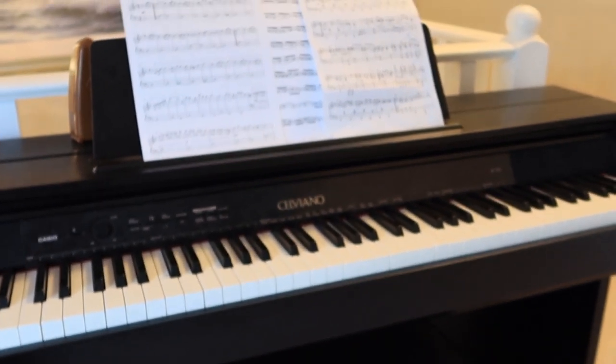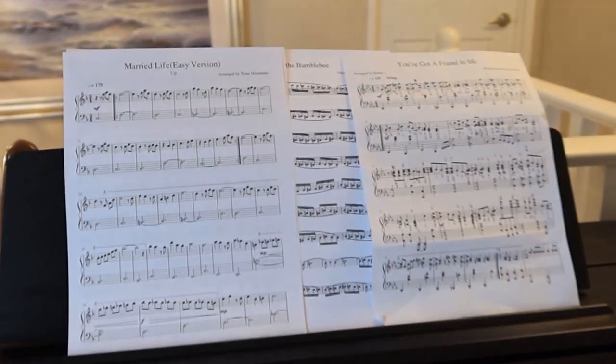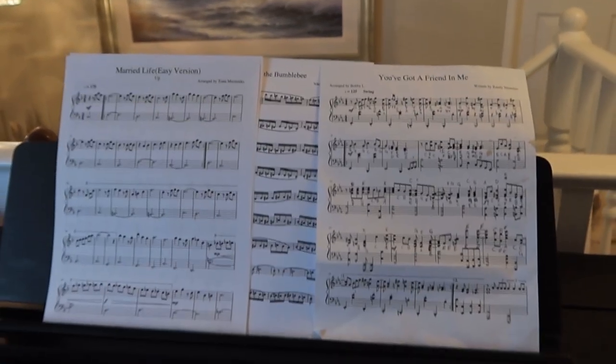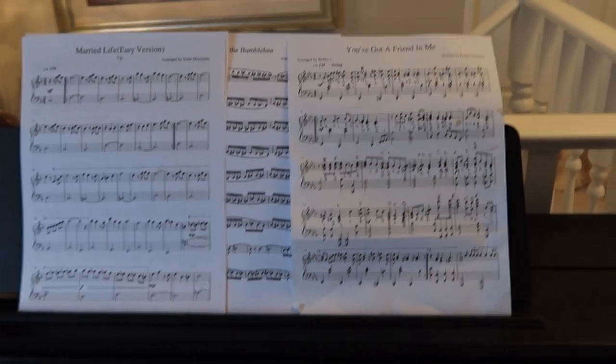Michelle is very musical, and this is the piano that she plays most of the time. She plays lots of different things. She is most passionate about the trumpet. That's Michelle's washroom. Okay, this is Michelle's bedroom.